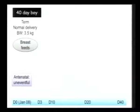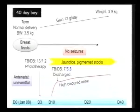Good morning. This is a neonate with persistent jaundice. So this is a 40-day-old boy, term, normal delivery, good birth weight, on breastfeeds, an antenatally uneventful history. He developed unconjugated jaundice requiring phototherapy, but on day 10 of life, this child was discharged thinking that the jaundice is reducing, but actually the high-colored urine had started coming up. So the pediatricians did not realize that he was going into cholestasis.